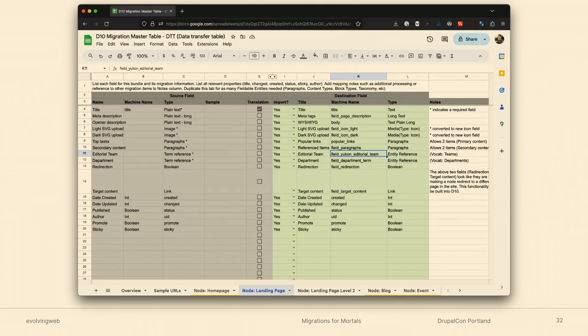So how do we track this? We use something that we just call a data transfer table. It is just a giant spreadsheet, more or less, but we have a ton of different tabs on there. And so really, we're mapping everything in here. We're mapping the content types, but also all the fields in those content types. We're tracking all the types of fields that they are, and maybe any transformations that we might need to do if we need to extract some content from previously unstructured content.